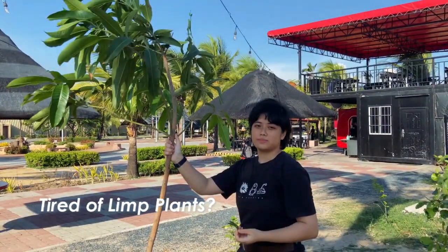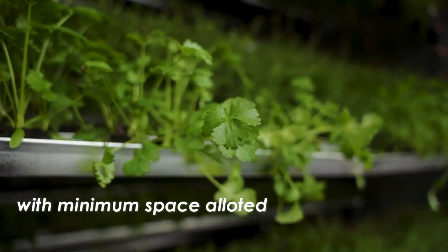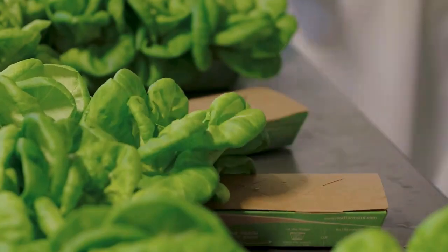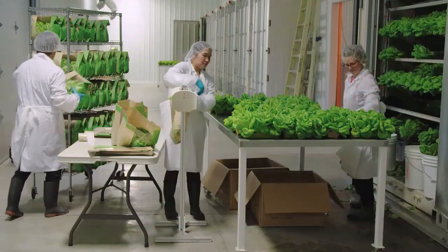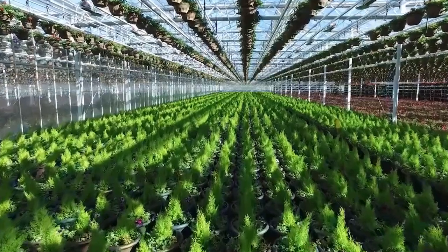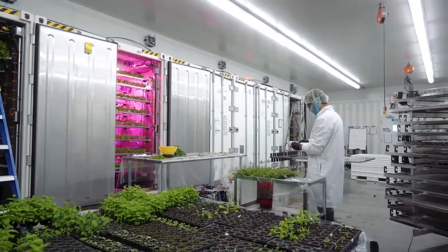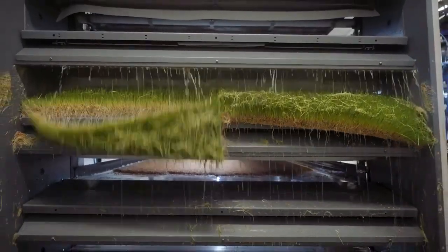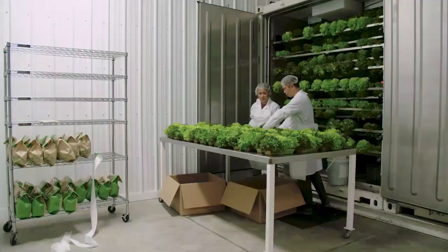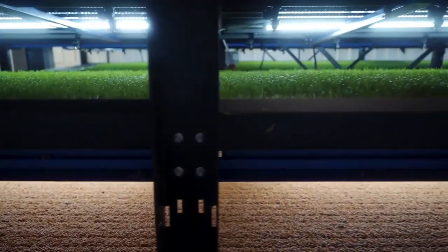Tired of limp plants? Introducing vertical farming, the number one solution for mass-producing crops with minimum space allotted. Picture this: skyscrapers transformed into lush green gardens, bursting with the freshest veggies you've ever laid your eyes on. Say goodbye to bland, wilted produce and hello to vibrant, flavorful delights, grown right in your own neighborhood. With vertical farming, every day is a farmer's market extravaganza, bringing the farm to your doorstep, one juicy tomato at a time. Join the vertical revolution. Let's grow up, up and away.